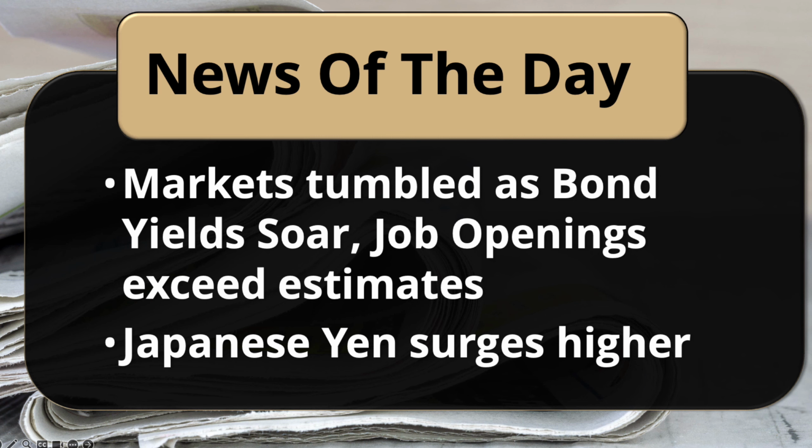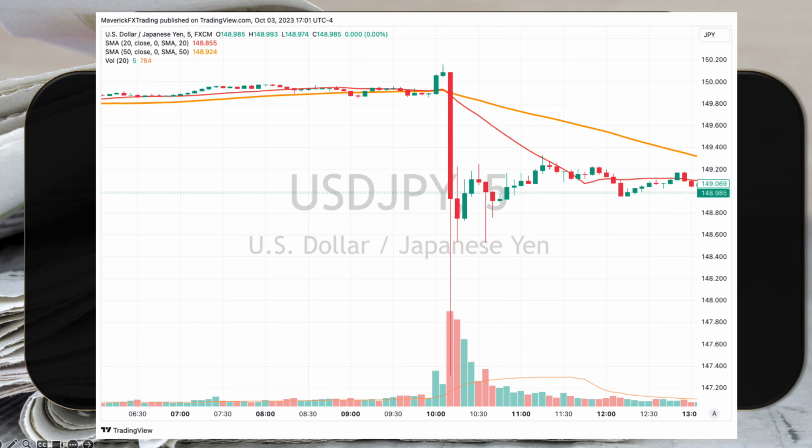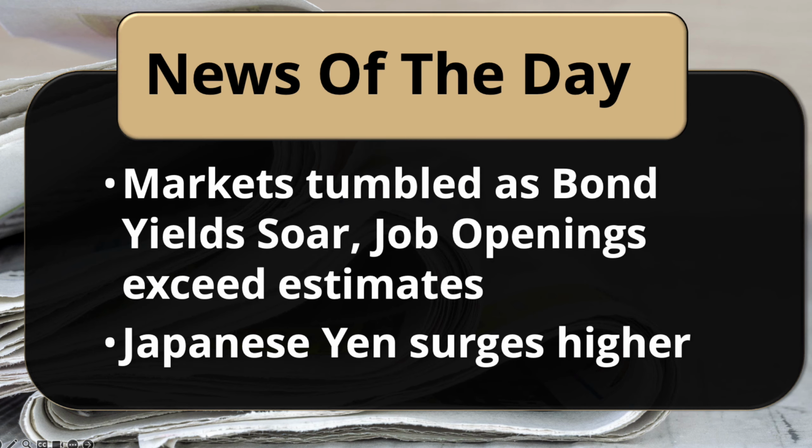Now, the other interesting movement today was the Japanese yen surged higher after the dollar yen touched the 150 level. We saw a massive 300 pip move. Question is, did the Bank of Japan intervene today? We'll go through and see if that was the case, but the price action certainly seemed like there was some sort of intervention. No confirmation from the Bank of Japan yet, but this is something we have to be very vigilant about in the next 24 to 48 hours if we see more efforts of this intervention.